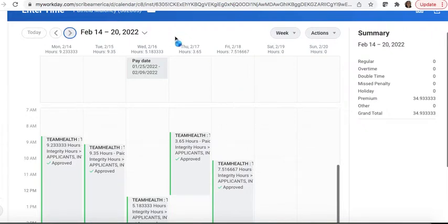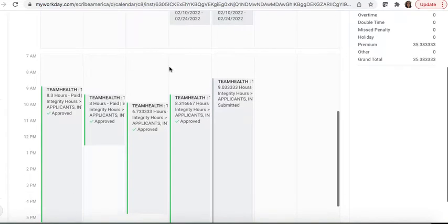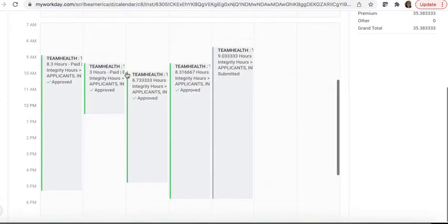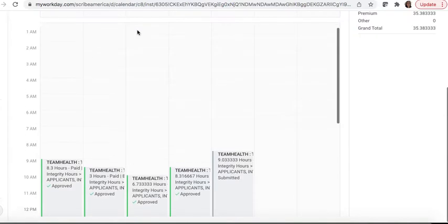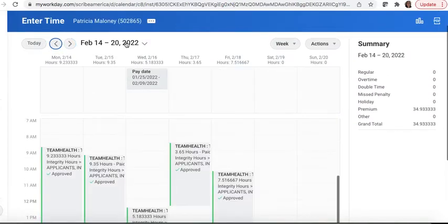When you open up your time cards, there are 3 colors that can pop up. The first color that can pop up is green, like it shows right here. If it's green, that means you did clock in and clock out appropriately and your manager has approved that time card. A second color that can pop up, let me find it.